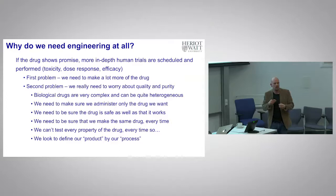There's a couple of concepts around that. The simplistic name for that is the process is the product. It's also a tenet of what's called quality by design. But this is how drug, and particularly biological drug manufacturers, look to ensure that they don't have to do these vast numbers of tests every time, but they still get a safe product.